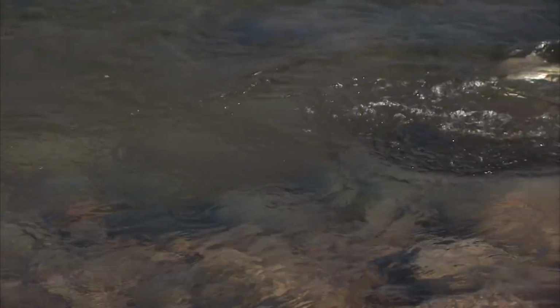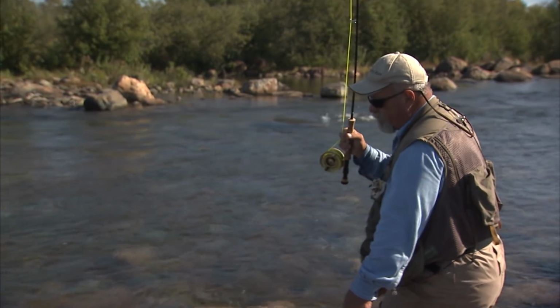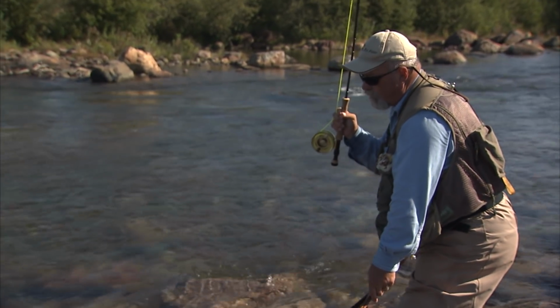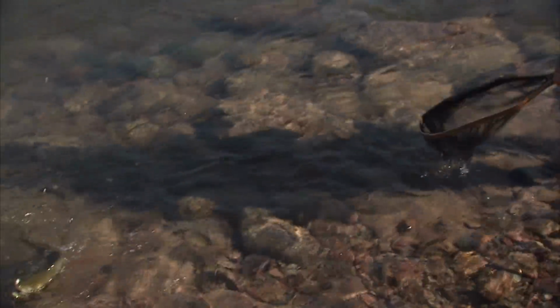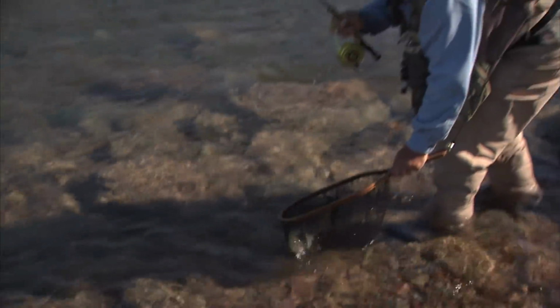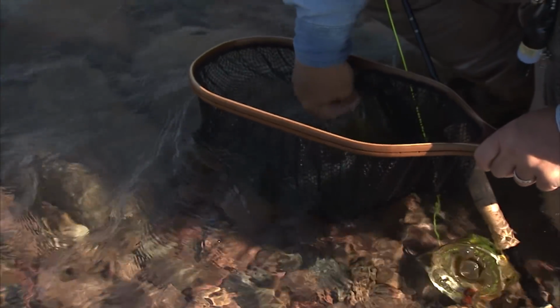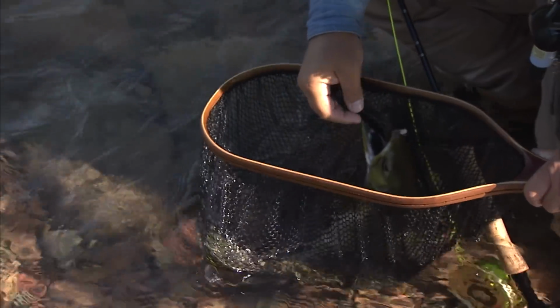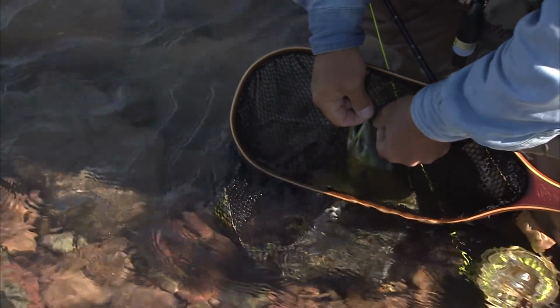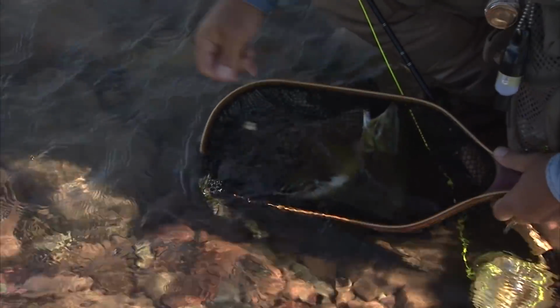And I'll get my net ready, because he's just about ready to come in. Now, you're best to get below the fish and have the current bring it down to you. Like so. And in the net it goes. It's the easiest way. Okay. Now, as you can see, took it right in the nose. The fly out.